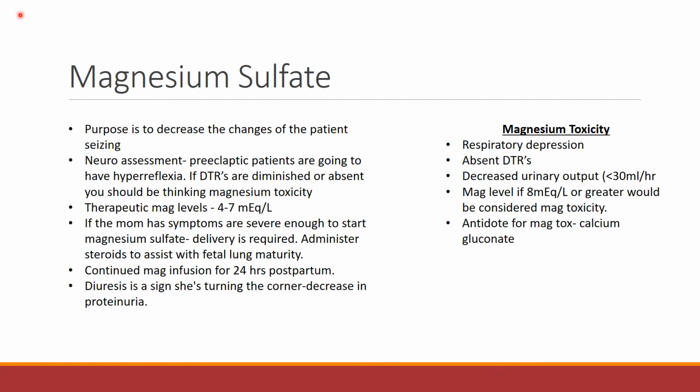compare magnesium. It's kind of like you're walking a tightrope. You want it at a high enough level in their body where it's therapeutic to them. It's doing some good. It's helping prevent them from having a seizure, but you don't want it too high to where then they become magnesium toxic, and then they have diminished or decreased deep tendon reflexes. They have difficulty with their level of consciousness. They have difficulty breathing.